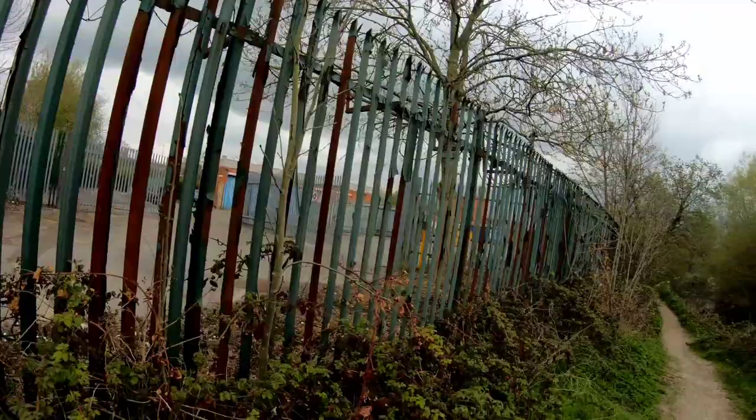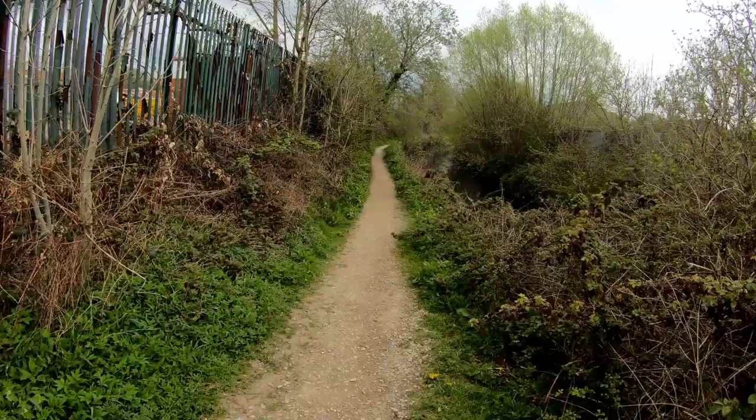So this is the official start of the Cuckoo Way. So a lot of regeneration work going off as we're leaving Chesterfield. That bridge and those houses weren't there the last time I came, which I think was about 18 months ago. So this area, I know all this to the left hand side is earmarked for the riverside area. It's all going to be redeveloped.